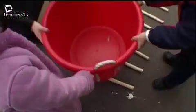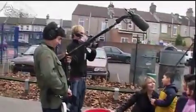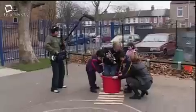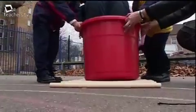So, I think it might be nice if Stephen gets in it. Do you think Stephen could get in it? No! And shall we see if we can move him? Yeah. Okay, right, in the bucket. Don't push it just now, hold it nice and steady. Stephen's going to get down. No way. I'm safe. Gently, slowly, keep going. There we go.